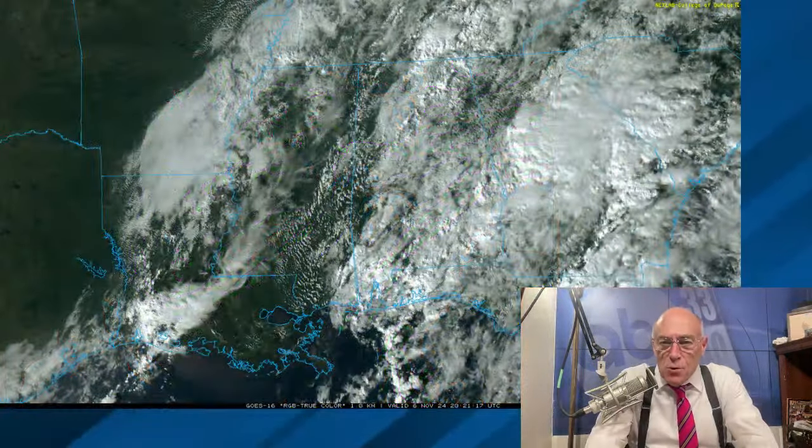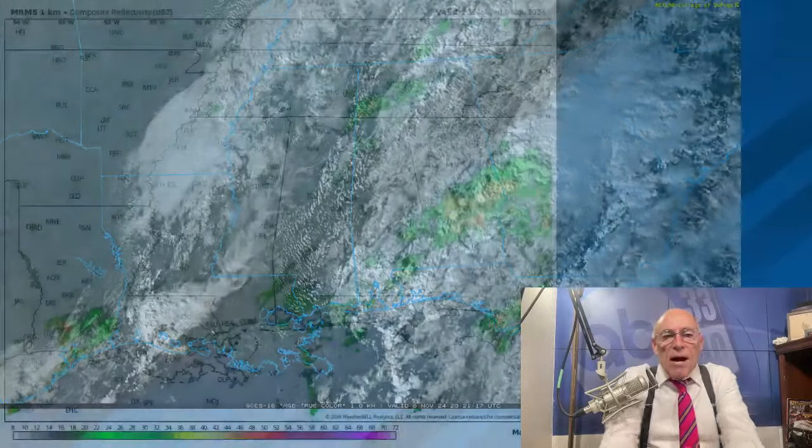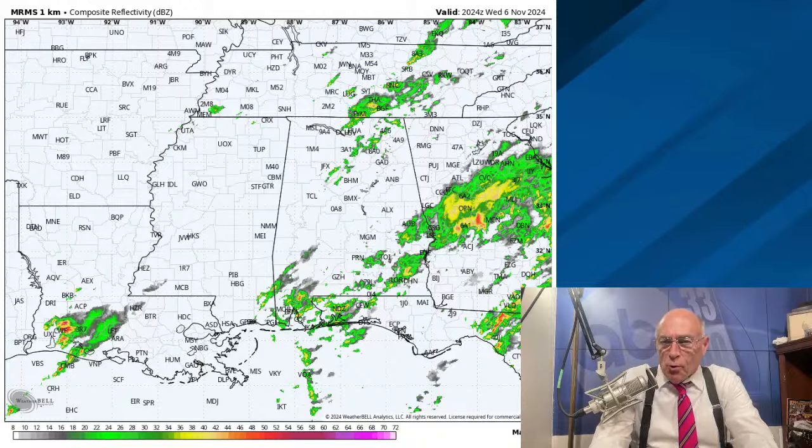Visible satellite view. A lot of clouds around, although the sun is out in spots. And again, here's the radar composite. That's a pretty good rain falling off to the east in parts of central Georgia this afternoon, south of Atlanta.